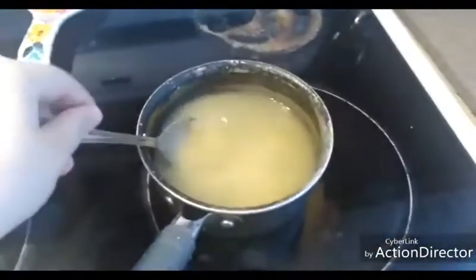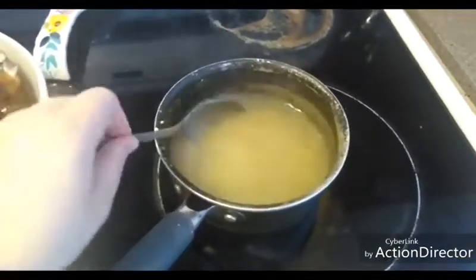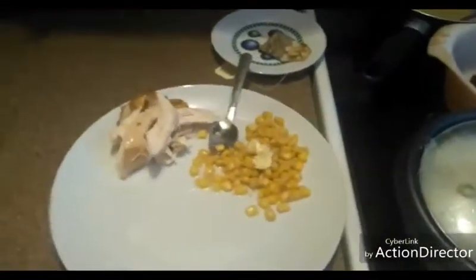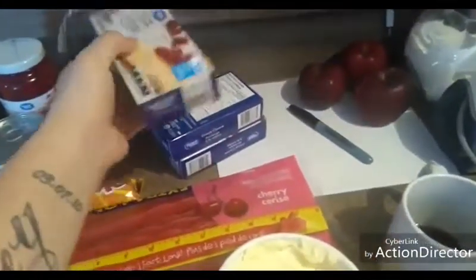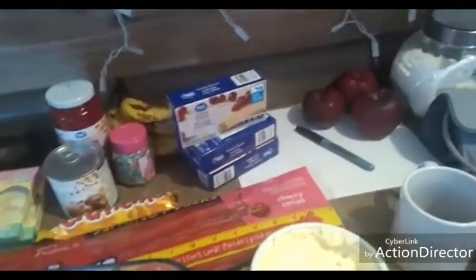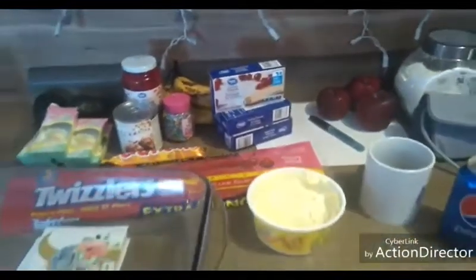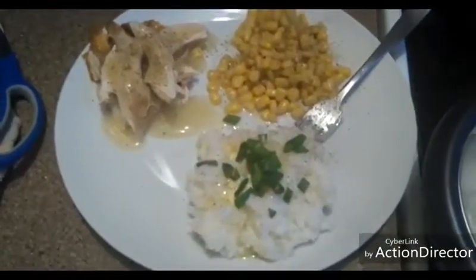So that's what we're having tonight: some corn, some chicken. I made some homemade gravy. It's a little pale looking, but it's good. And some rice. So we're gonna go sit down and eat that. We'll watch a couple YouTube videos, and then I am gonna make a cheesecake. It's called a confetti cheesecake, and I'll show you guys how I do it. There's my plate all ready to go.